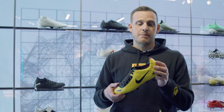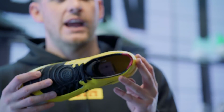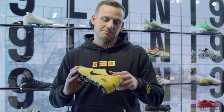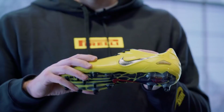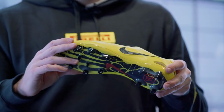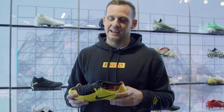There's only 2,000 pairs of these made. You can see that just on the heel there. So if you have a pair, you did well, because they sold out instantly. And I know many of you would love to see more Total 90 releases coming from Nike, and a couple more retro releases, maybe a Laser 2. So there you go. Total 90 Laser came to us in March, sold out instantly. So if you've got a pair, you're lucky.